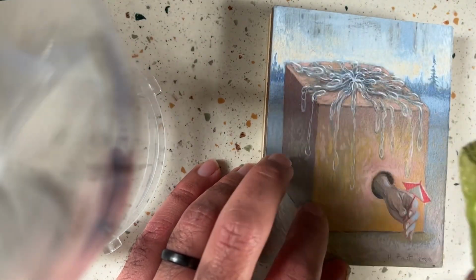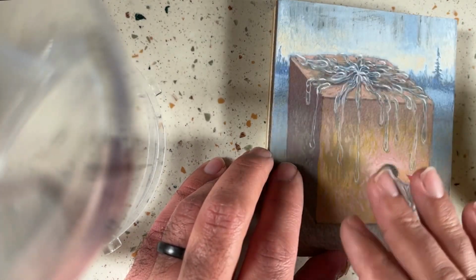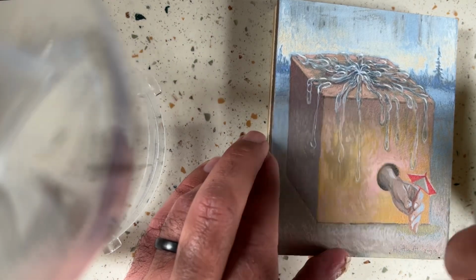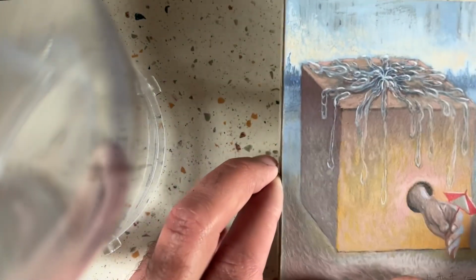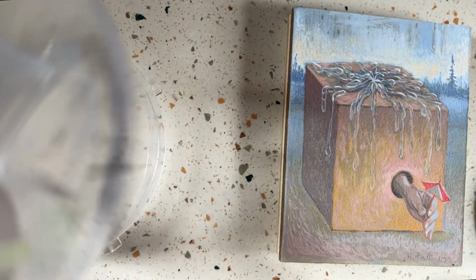Now, if you're gonna do this, the key is not to push down too hard because you don't wanna break the surface and disrupt the actual paint on the painting. You wanna be really gentle so you're only affecting that wax layer of the painting.